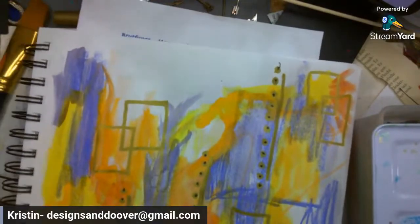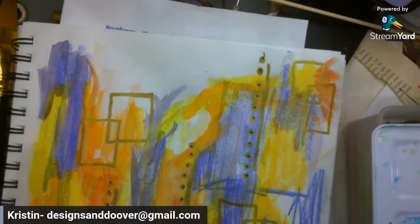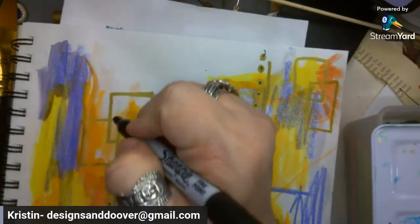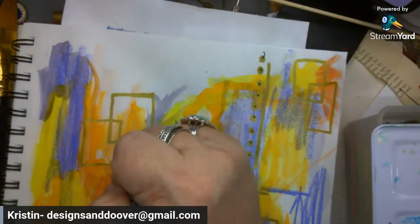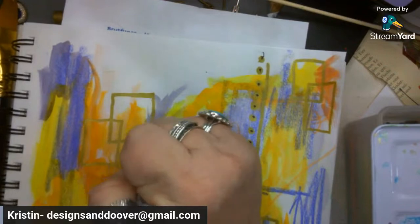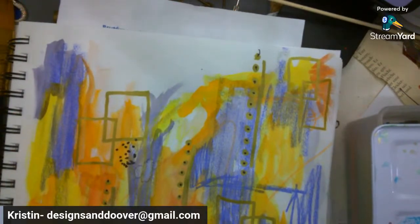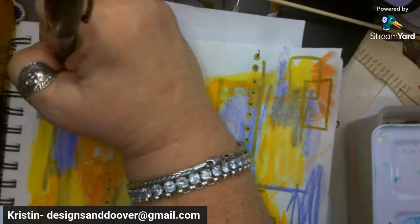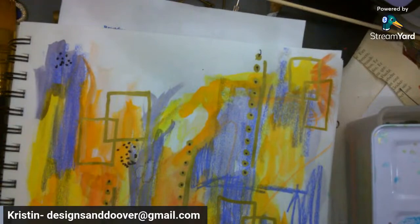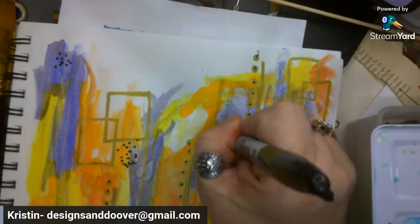It's the fake writing. So this contrast is helping add depth. So what I think I'm going to do is put some random dots in. I like dots, so that's okay. And remember, I doubt that this is, I wouldn't frame this. Even if it turned out beautiful, it would just stay in here.